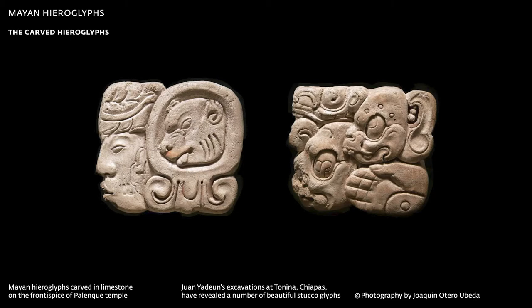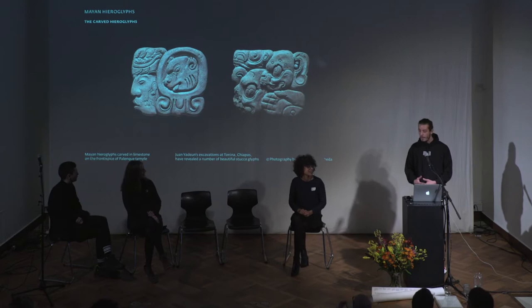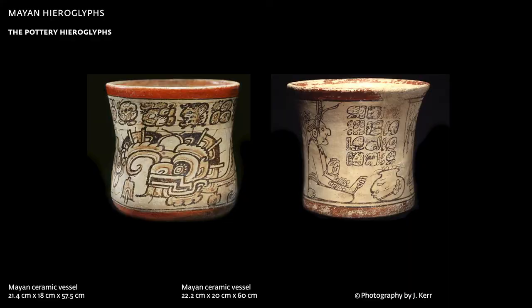We found carved hieroglyphs in stone, so you can just look at these beauties. They are found in Mayan archaeological sites, and they merge with architecture, in particular in temples. You can also find Mayan script on ceramic pottery. Much of it was found in underground tombs. And by chance, time did not have any impact on the hieroglyphs painted in color.